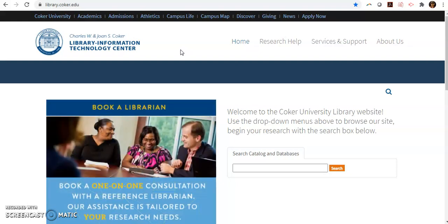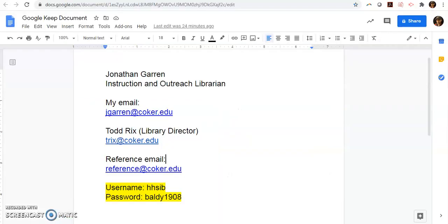And if you have any other questions after that, please make sure you send us an email and we will get in contact with you as quickly as possible. If we can solve the problem over the email, we'll do that. If we need to set up a Google Meet appointment, we can do that as well. So this is going to be your information again. Again, this is going to be your username and password.